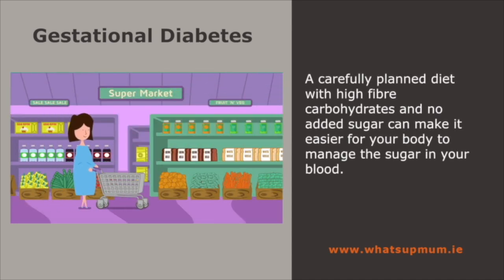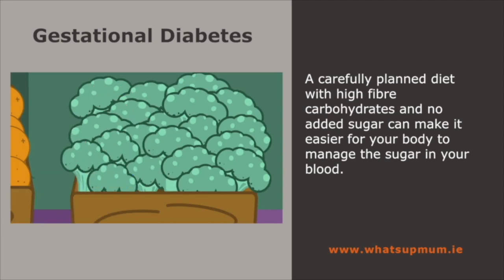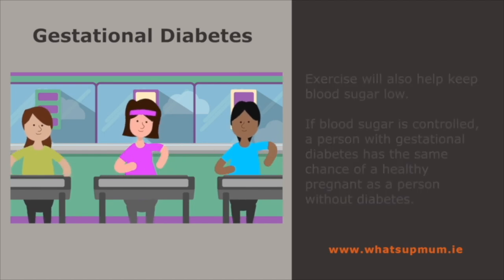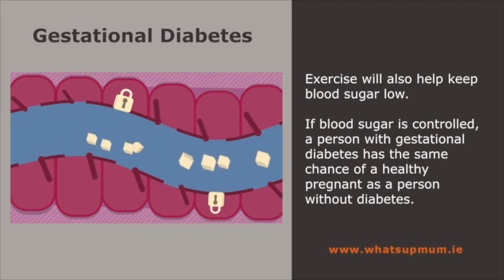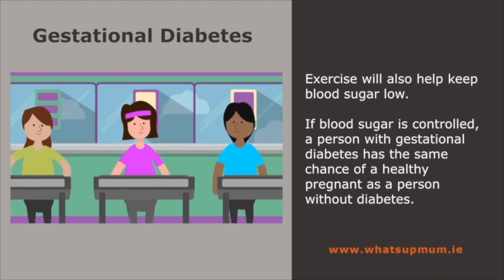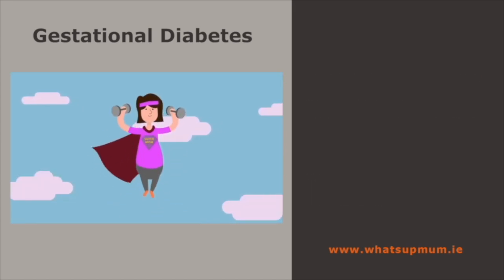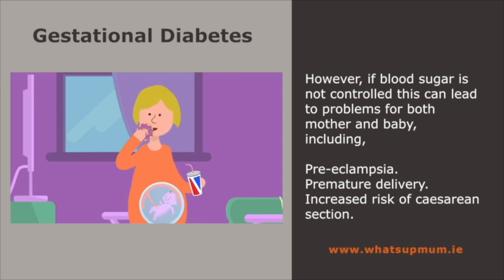However, a carefully planned diet with high fiber carbohydrates and no added sugar can make it easier for your body to manage the sugar in your blood. Exercise will also help keep blood sugar low, as it improves insulin's ability to unlock the cells and uses up sugar for energy. If blood sugar is controlled, your chances of a healthy pregnancy are the same as a non-diabetic mum. This makes diet and exercise powerful tools for a healthy pregnancy. However, if blood sugar is not well controlled, this can lead to problems in both mum and baby.